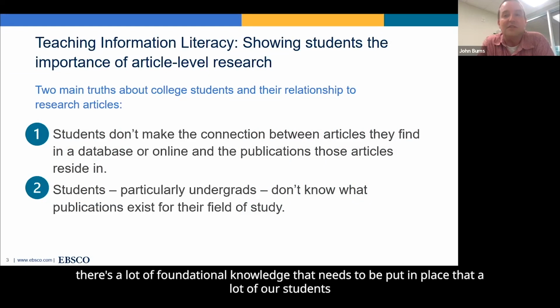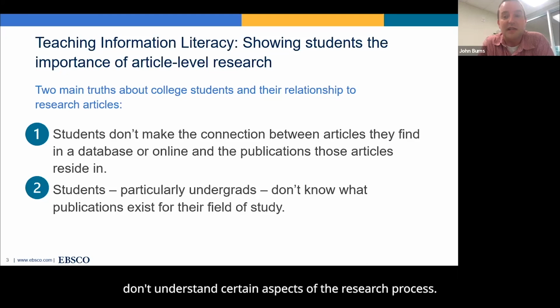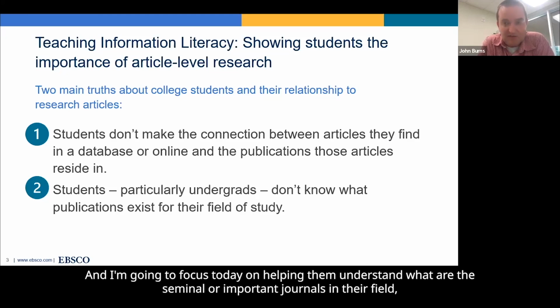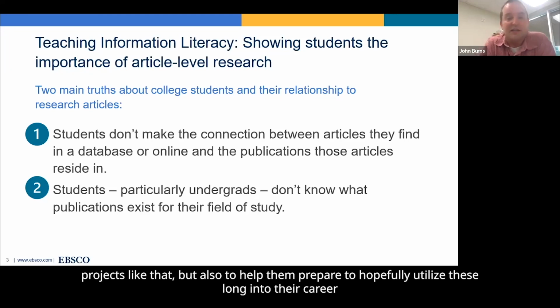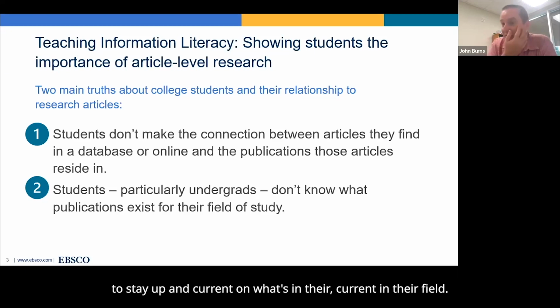there's a lot of foundational knowledge that needs to be put in place, that a lot of our students don't understand certain aspects of the research process. And I'm going to focus today on helping them understand what are the seminal or important journals in their field, not only so they can get familiar with them as a student as they conduct research, write research papers, projects like that, but also to help them prepare to hopefully utilize these long into their career to stay up and current on what's in their field.